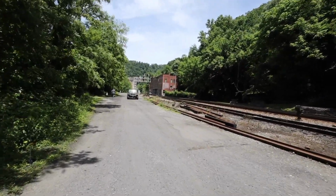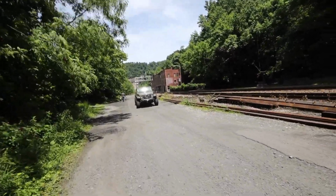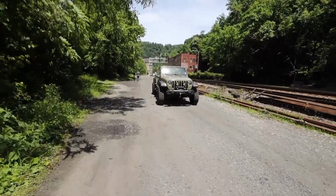And here is part of it. They have restored the outside of the buildings. Inside of the buildings are not.